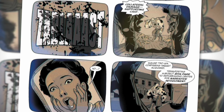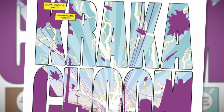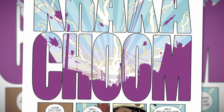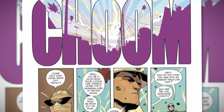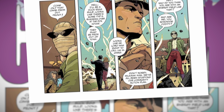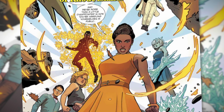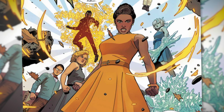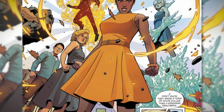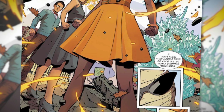But the big thing is that when we're talking about what's happening, you've got this giant crack-a-coom, and after them calling for the neighborhood watch, you've got Milkman Man floating in the air. And then you've got the Community League of Rhode Island led by Vixen, you've got the Ray, you've got Killer Frost, you've got Black Canary, you've got the Atom. Everybody's there, except they look like super weird 1940s, 1950s versions of themselves. Very, very Pleasantville and pastel in this case.